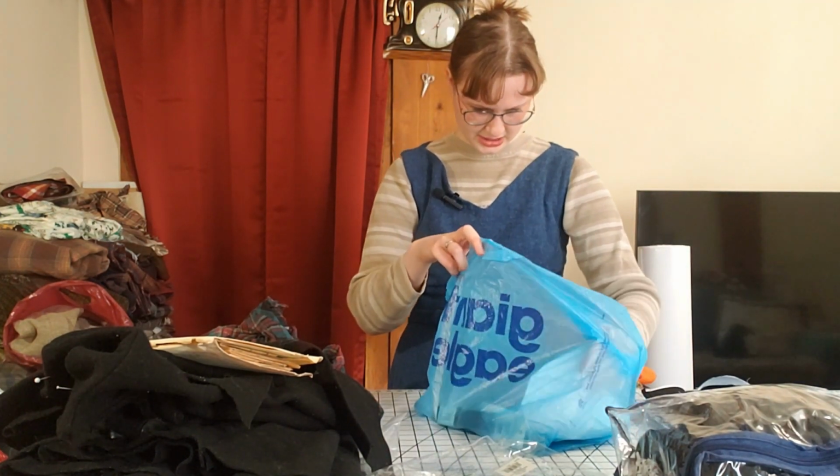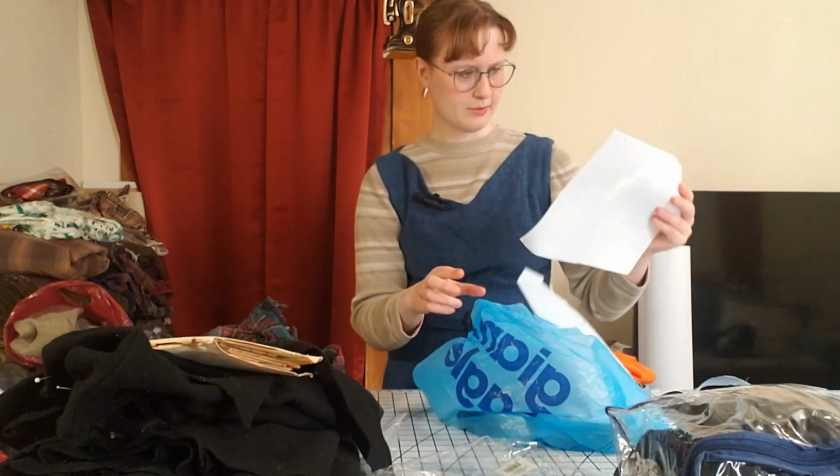And I used a pattern. Sorry for the crinkling. It's a pattern from Etsy from Simply Trivia.